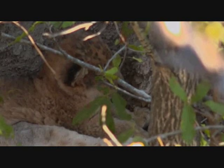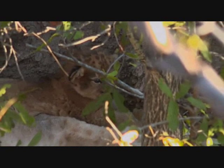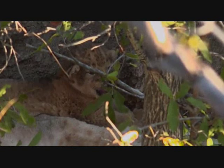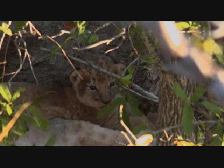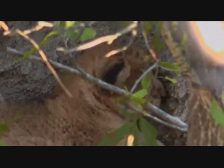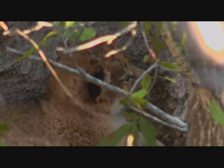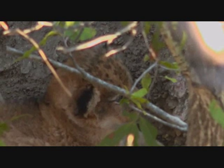Isn't that wonderful? I can't believe this. Oof. With the little blue eyes, which are going to change colour so very soon. Keep head-butting the side of the drainage line there.